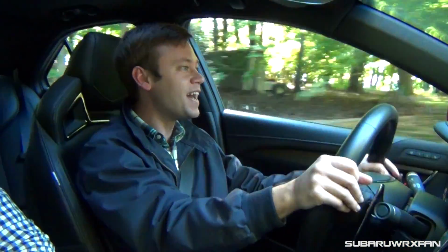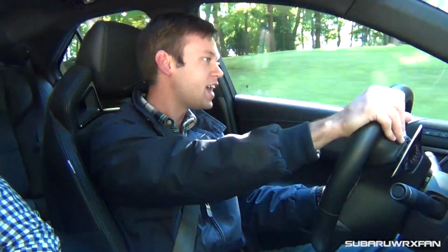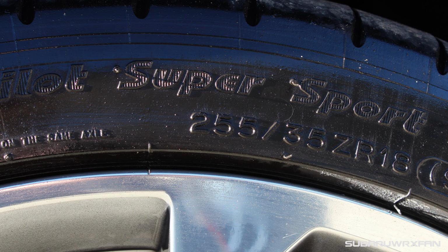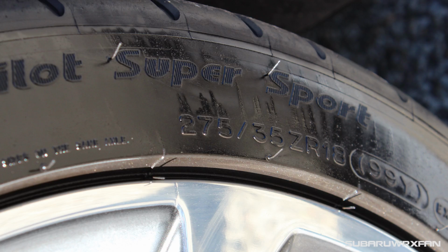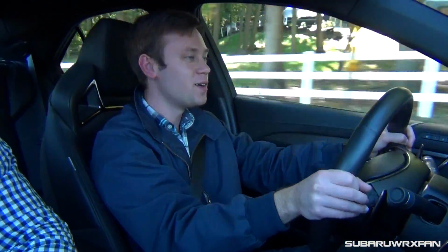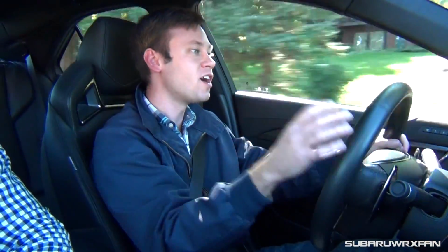Yeah, this thing though, the handling is phenomenal. I mean, it's so flat. We've got Michelin Pilot Super Sports all around that are, I believe, 255 in the front and like 285 in the back. So I mean, it keeps you planted really well. But I mean, there is no body roll. There isn't anything to complain about here with this suspension. It just goes wherever you want it to go, and does so. It gives you such confidence as well.